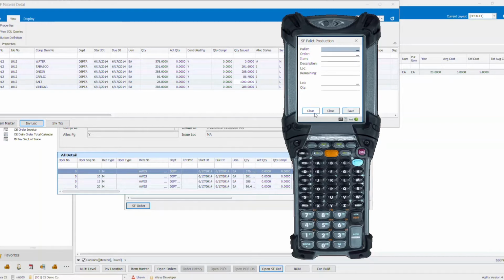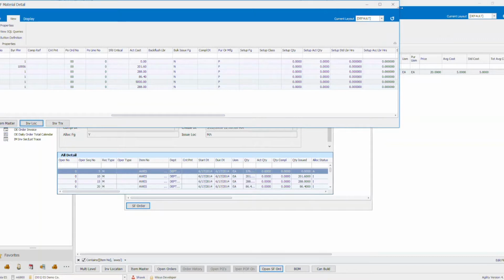Okay, I'm going to do it again, and I'm going to scan my shop order, and you'll see that there's only 96 left, and I'll put 96 on that pallet. Okay, so I've done my pallet production. I've produced against my shop order. Let's go back and take a look at that shop order.